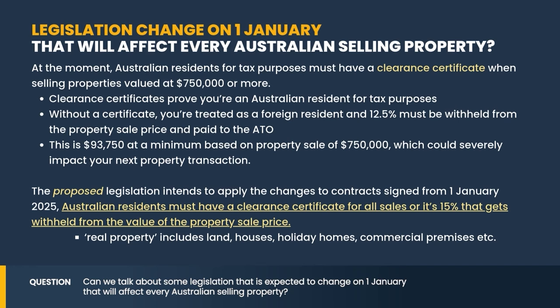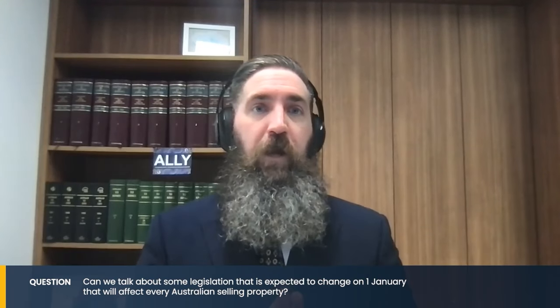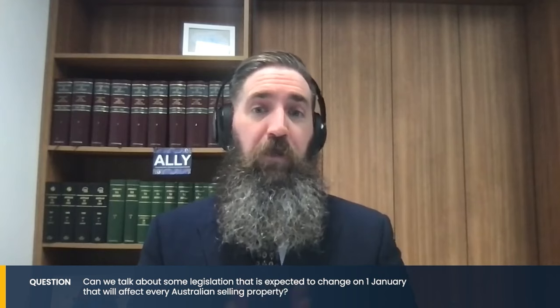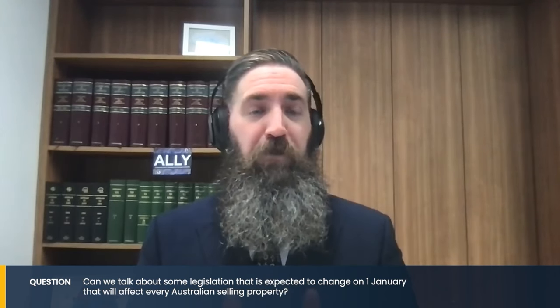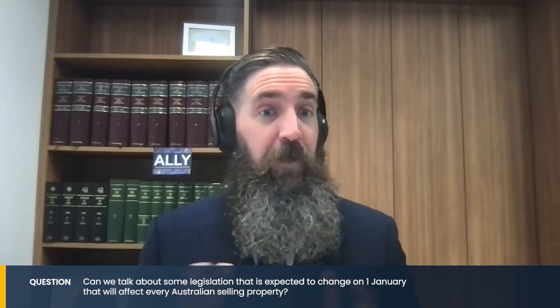But without that certificate, you're treated as a foreign resident. And at the moment, 12.5% must be withheld from the property sale price, and it's paid to the ATO. So at the bottom of the range under the current rule, $750,000, you'd have $93,750 withheld and sent to the ATO, which can obviously severely impact your property transaction. If you're using those funds to buy a next house or something, that can obviously impact your future financing.